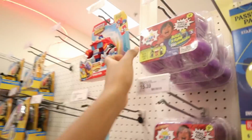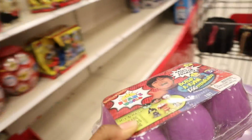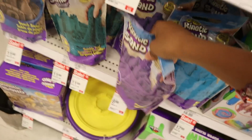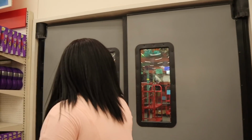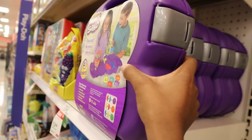Okay. You want to get something? I have purple eggs over here. Yeah. You don't have eggs? Let me add that. I see it too. Kinetic sand over here. And it's on sale. And it's purple. So let me add that to the cart. Oh my. Of course they have pink in your color. There's purple stuff here. Should I get this? Let's just get one, I guess.